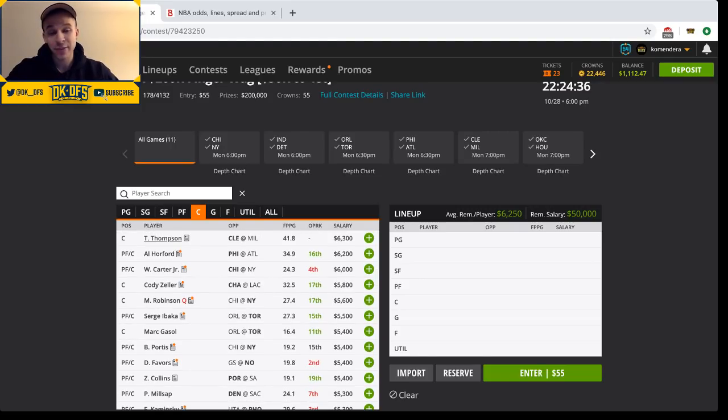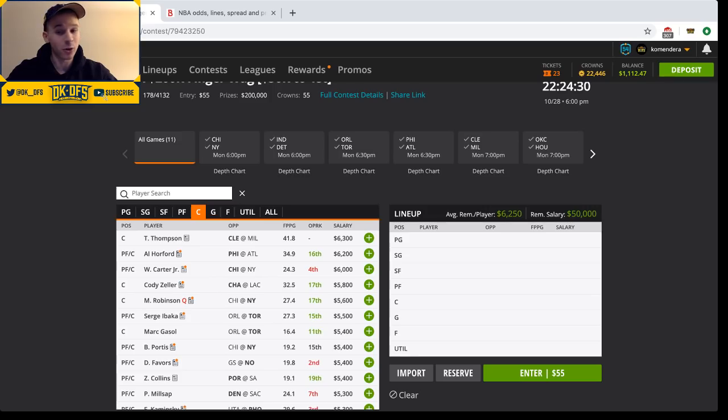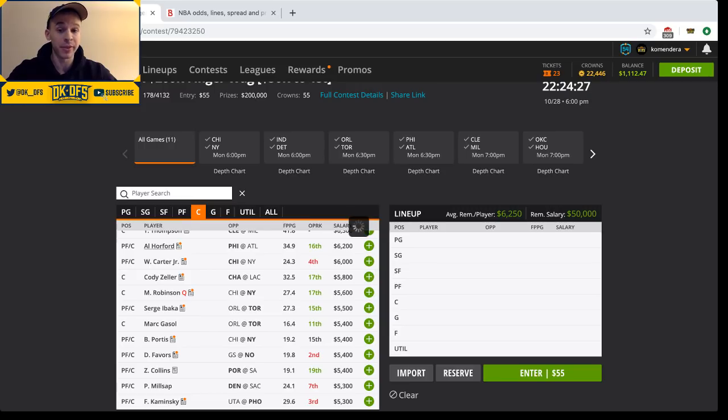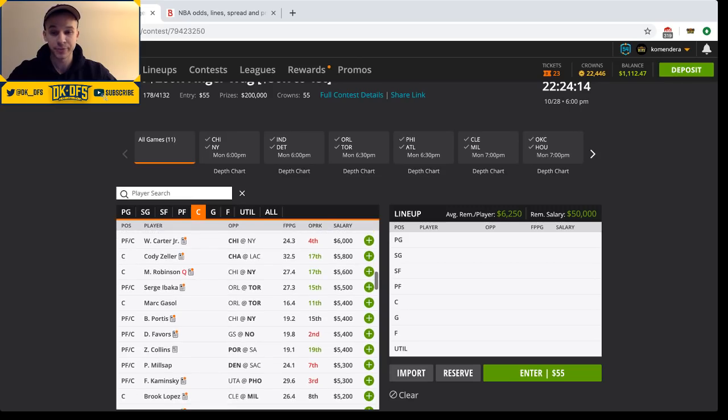Tristan Thompson's a guy who has been playing pretty well the first couple of games. The minutes have been solid too, 33 and 35. I just don't know if I want to go there on this slate. Now, Al Horford would be a guy I would really like if Embiid misses, right? Him and Tobias, Josh Richardson, Ben Simmons, all four of those guys get a huge boost. So this is a situation I have to monitor. If Embiid plays, that's definitely a big downgrade to Horford. If he misses, I would like Horford a good amount there at 6.2.